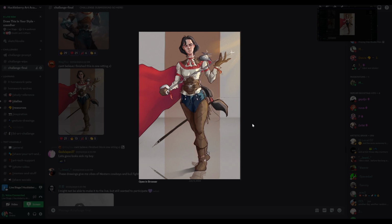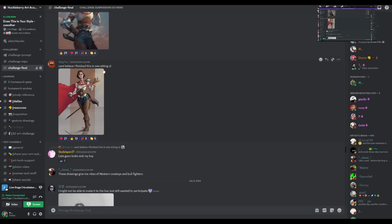I think the long ponytail is pretty cool, and when Xander shared some of the earlier sketches, she would ride on a horse too. The hair kind of reminds me of a mane. Oh yeah, nice. Great work, Wagyu. And Wagyu said, "Can't believe I finished this in one sitting." Hell yeah, that's also crazy.